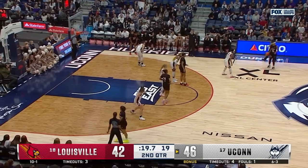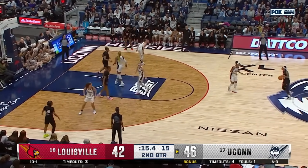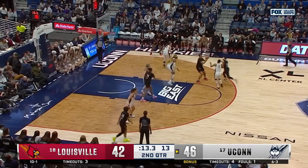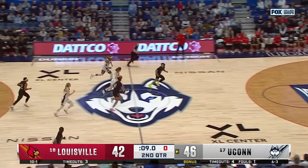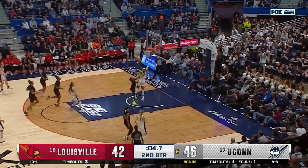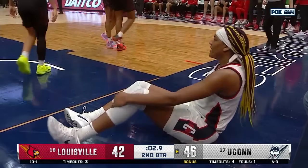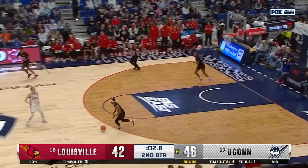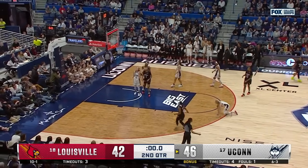It's a 4-point deficit. Just about a tenth of a difference between shot clock and game clock. The Cards reset. Here's Curry with a handoff. UConn steps in the way. Muhl, the lofting pass to Edwards, tried to athletically corral it, but traveled with it. 8 turnovers for Louisville, 9 turnovers for UConn in this half.